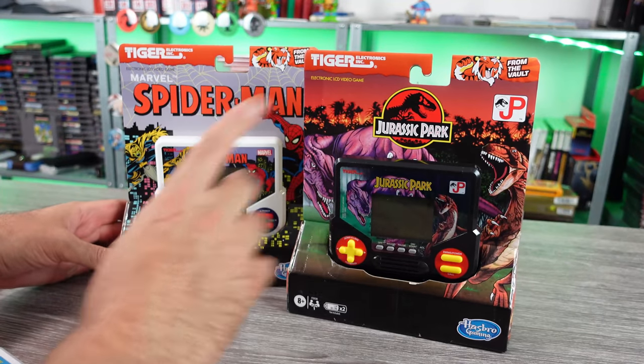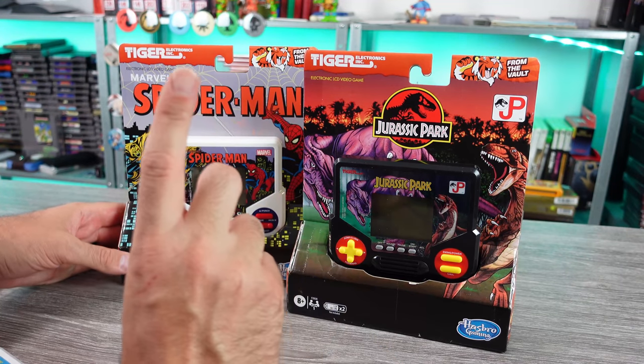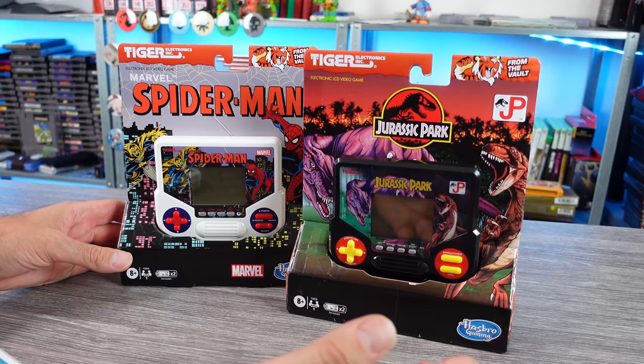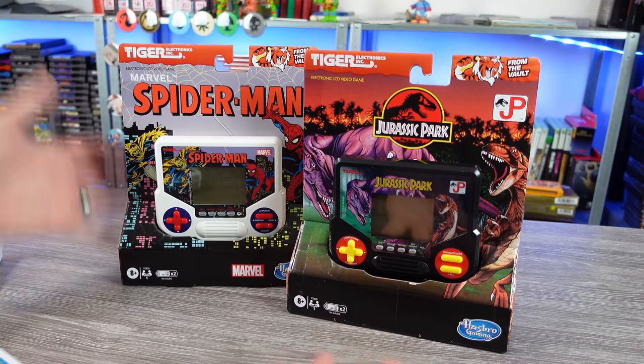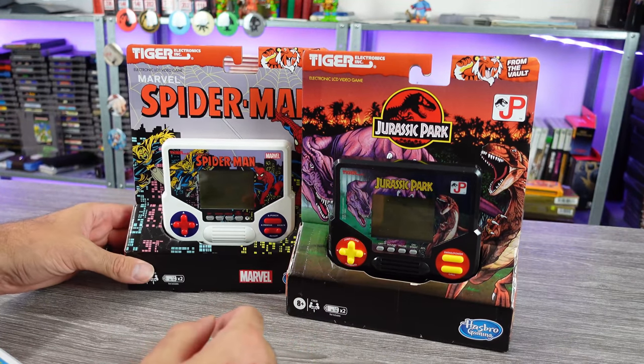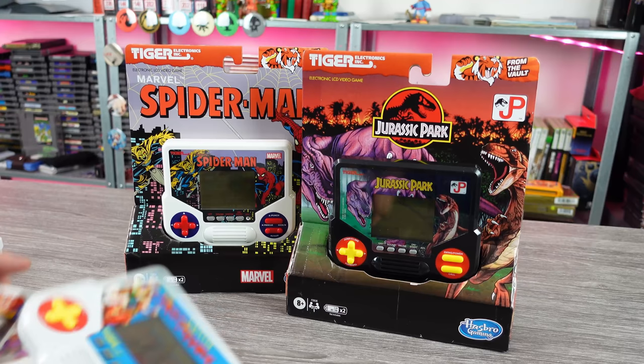We have today the Spider-Man and the Jurassic Park one. I know of at least one other one, which is the Power Rangers version as well. I didn't receive it, but who cares? We're going to be doing a video on these two. Just want to take a quick look at these things.